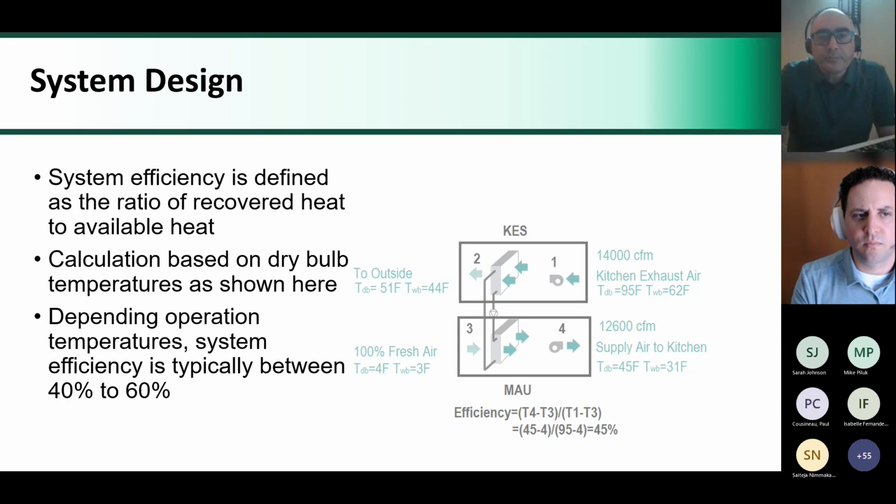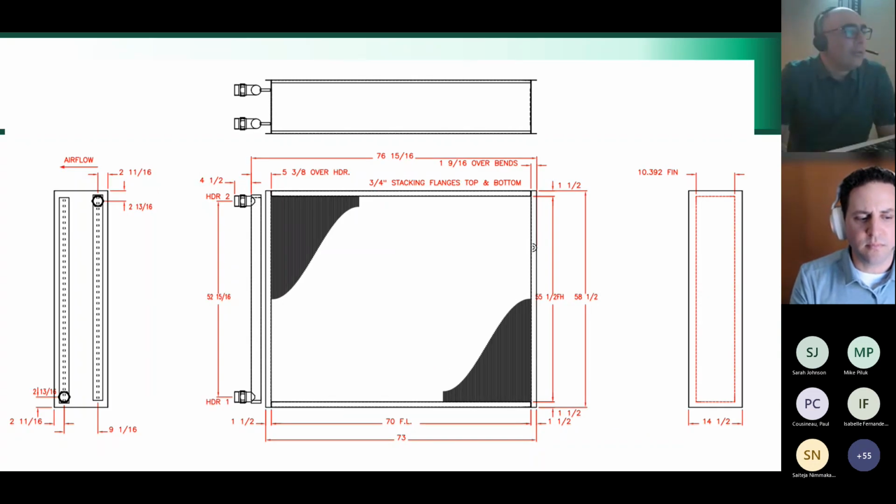Next. So this is the coil for 15,000 CFM. The size just gives you an idea, like it's about 70 inches in length and 58 inches high. And this one has eight rows. Right. Next.